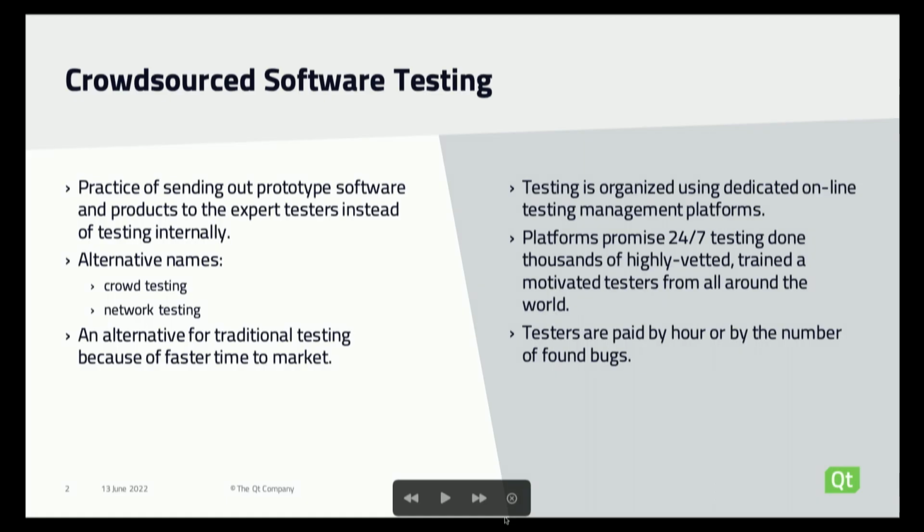And all of that is organized on some dedicated platforms. So basically, if you search for crowdsourced software testing, a lot of companies praise that they have the best testers possible, and that they will do all the testing. You use the platform from this company, and you are basically paying the company by the hour or by the number of bugs found. And of course, those platforms really promise that they will work 24 hours, 7 days per week, and they have the best testers. They even praise that they hire only every 100th person who applies, and that they are very motivated to find the bugs in your software.